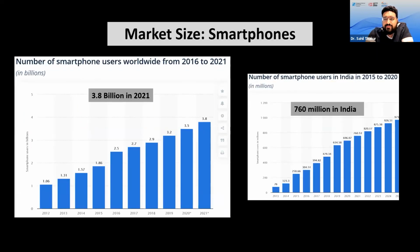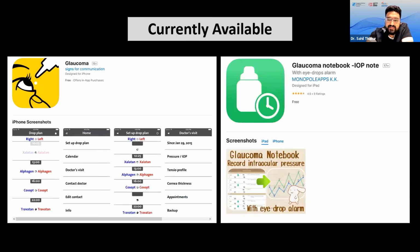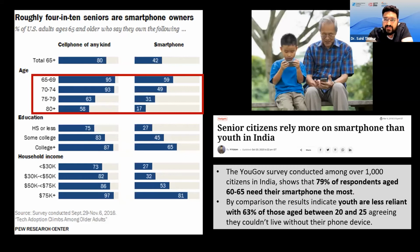So in order to see why this topic is important and why we need to develop applications, smartphone-based or web-based diaries, is because over time, the number of people with smartphones has exploded, especially in developing countries like India. People would think that smartphones are something that are only for the youth. But again, research shows contrary evidence. Actually, smartphone usage has been increasing in the senior citizens. And it has been shown that especially because of the pandemic, the senior citizens are actually more dependent on their smartphones than the youth these days.